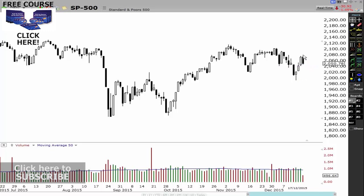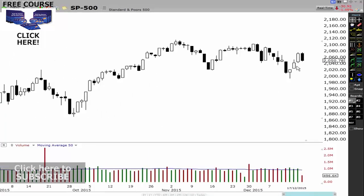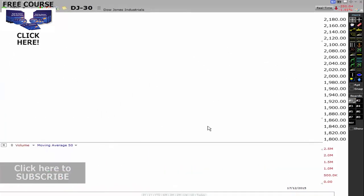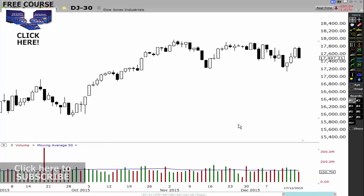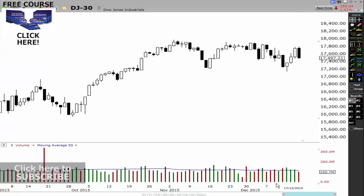You can see that the market almost engulfed the Fed bar, the Fed candle from yesterday, almost engulfed the whole lot. Now, the Dow Jones did engulf the whole lot, meaning it completely retraced it all. That's actually a very, very weak sign. And look at the Dow Jones, same thing as well.